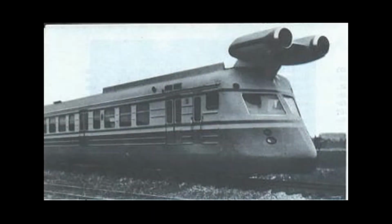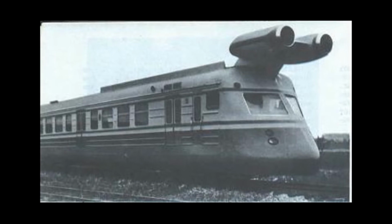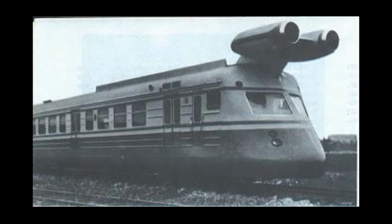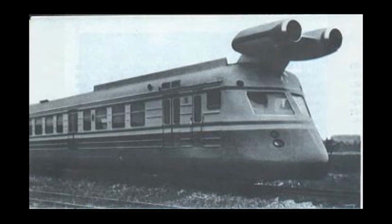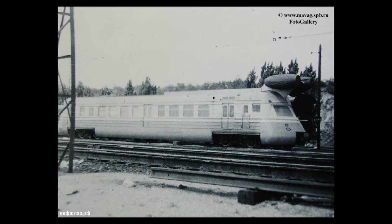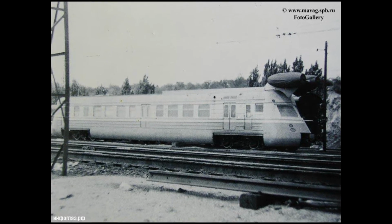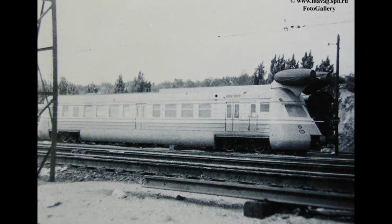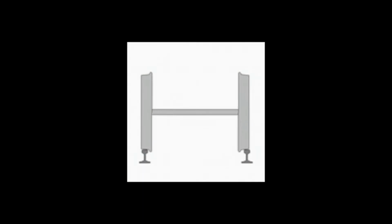In 1970, the Russians were actually the only ones to achieve their goal involving a jet-powered train, just not in the way you might expect. The USSR wanted to create a high-speed rail system using electric trains that could reach 120 miles an hour, but they hadn't solved the hunting oscillation problem found at those high speeds.